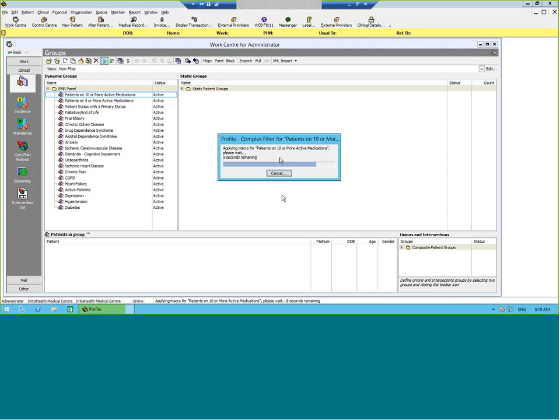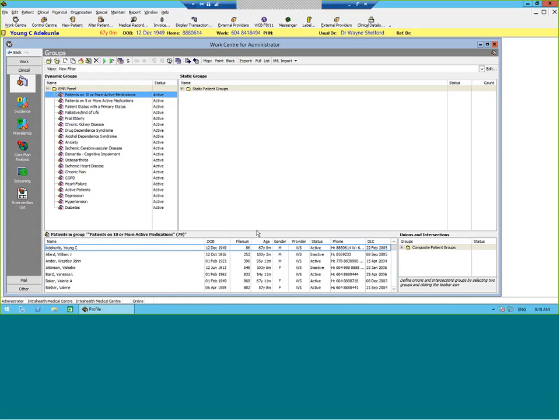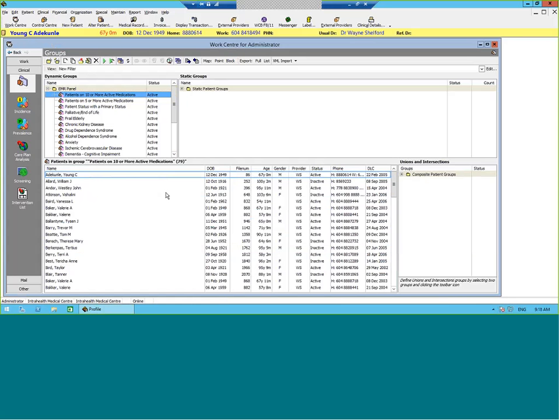I'm just curious, is running this report going to take longer depending on the size of the database? It will take longer. So the question is whether you have an idea how long that report would take to run in an average practice.